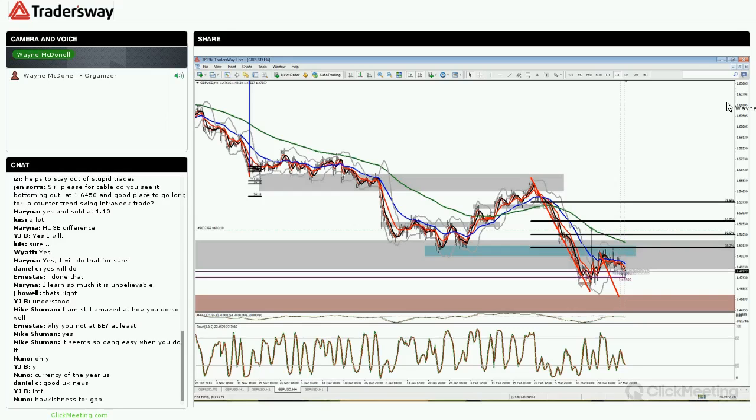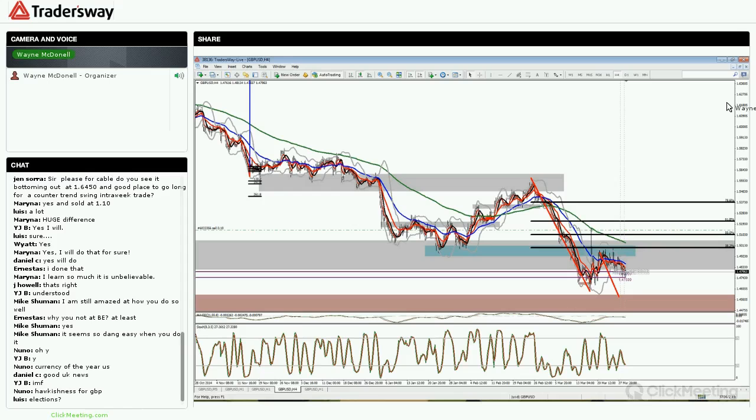Yeah, no, we need the IMF to come in on April 16th to release the World Economic Report and say really good things about the UK. That's the only thing on my radar for quite some time. Yeah, the elections and stuff, maybe.